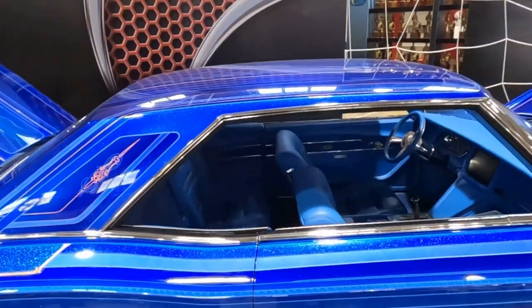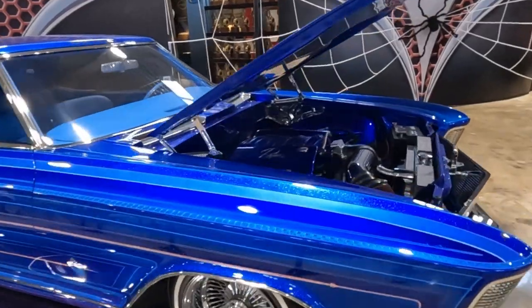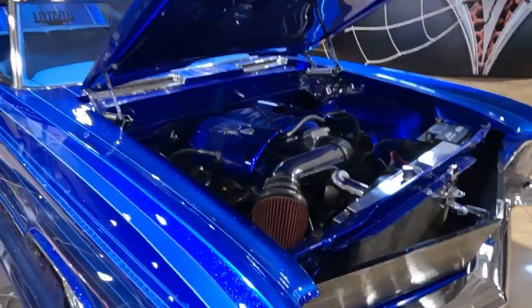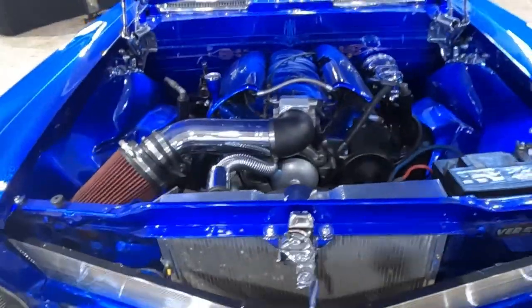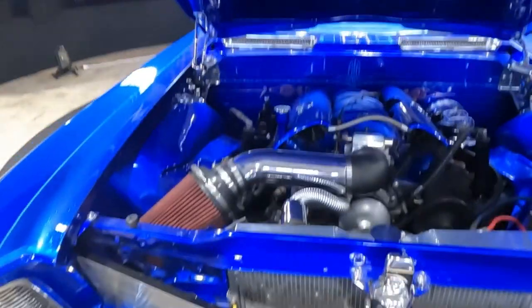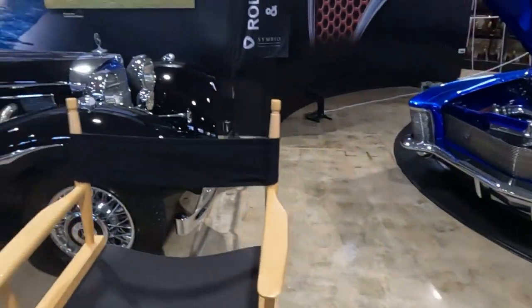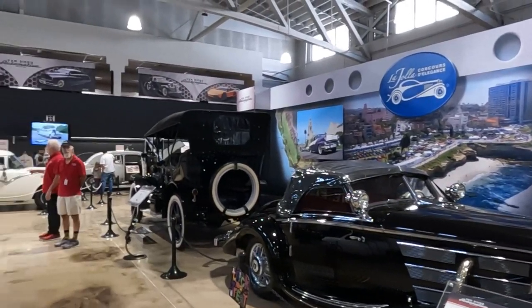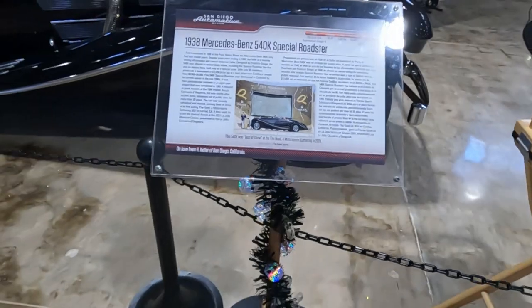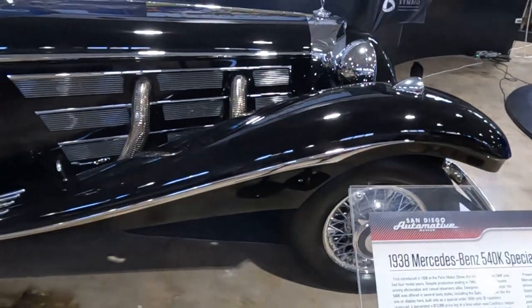Best view that we can. Awesome. And let's check out this engine. Look at that. That work. Shout out to Mr. Jonathan Mercado. They have a beautiful car, sir. Some more information regarding his vehicle. Now here you have a 1938 Mercedes-Benz 540K Special Roadster.